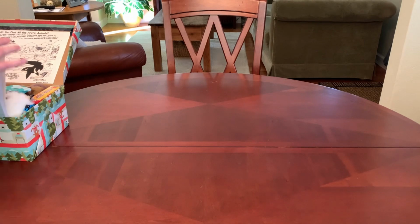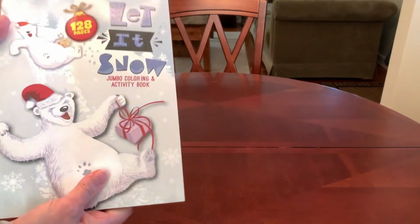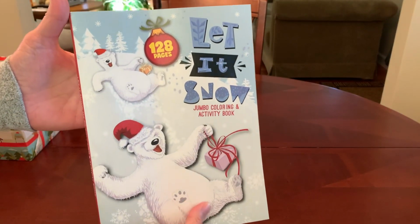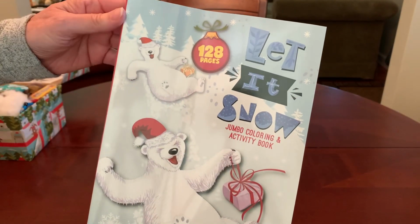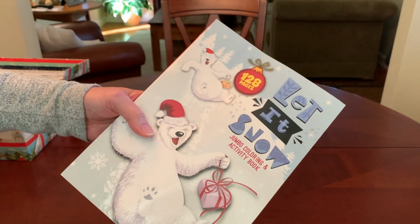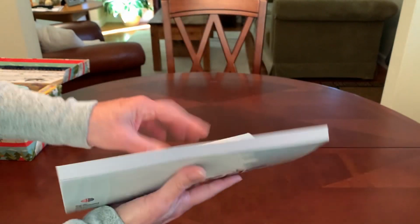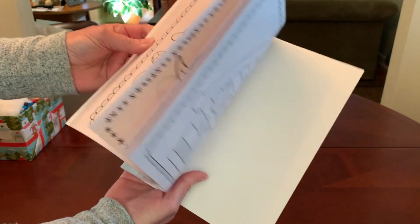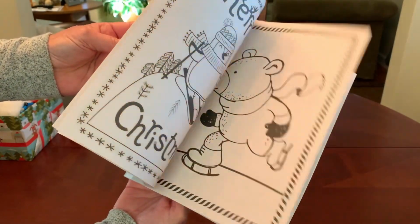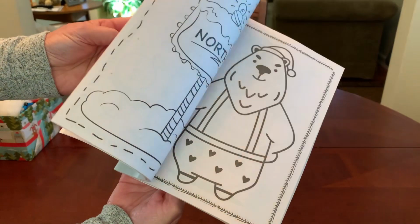I'm going to go ahead and take out his coloring book so it doesn't keep flopping over on what I'm trying to pull out. This I just picked up at the Dollar Tree. This is one of the new coloring books they have out for Christmas. Let It Snow has polar bears on the front and has some great graphics in it for kids, I think, and some little activities as well.